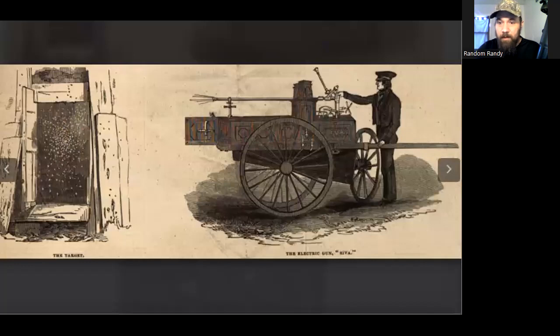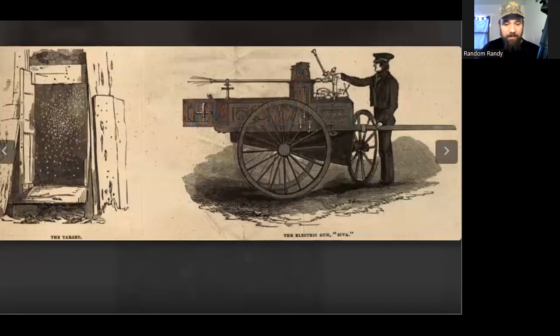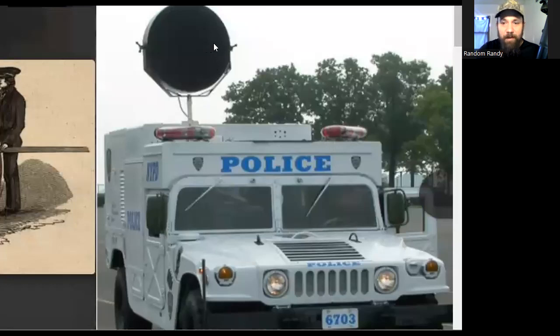Let me show you guys real quick. German death ray pistol stuns animals at mile range. Now, this looks like a typical sci-fi pistol, right? With the little satellite dish and everything. And you know what this looks like to me, guys, to be quite honest, is these sonic weapons they have now mounted on these police personnel carrier things, right? Let's see if I can find you a quick one here. So this, guys, is the stun ray. Fast forward to modern times, and there's your stun ray.